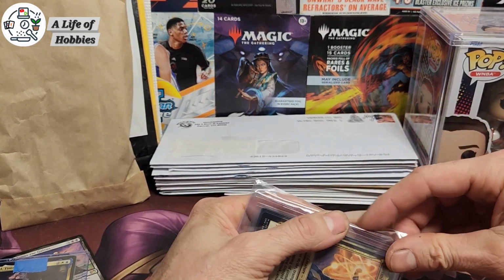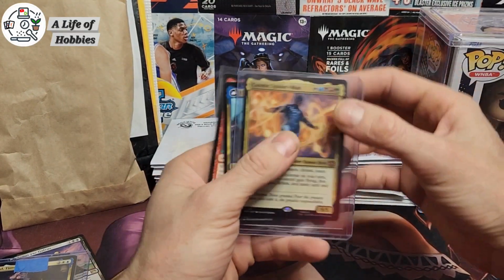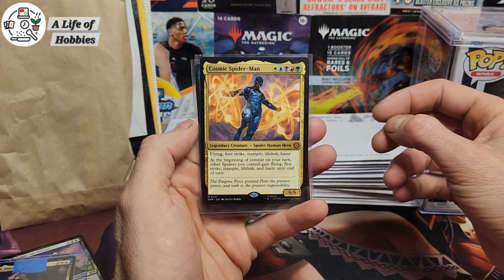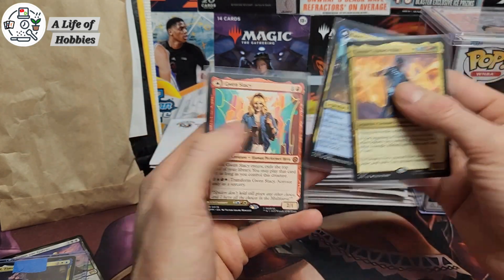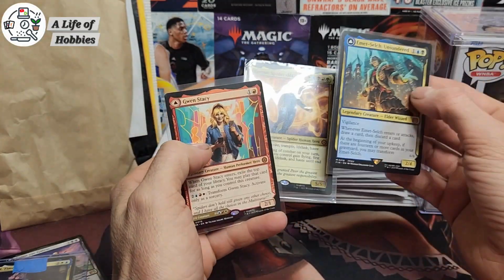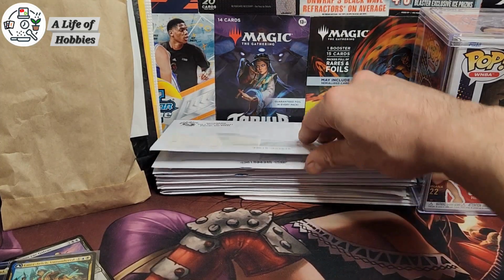I don't always shop the lowest priced. Most of the time I try to shop the smallest business, the one that has the least number of sales, because in my opinion they need the sales the most. Cosmic Spider-Man, Emmet Selch on Sundered, and Gwen Stacy. So we had a pair of Spider-Mans and a Final Fantasy in here. All mythics too, how about that? Set that aside. Thank you for the top loader.